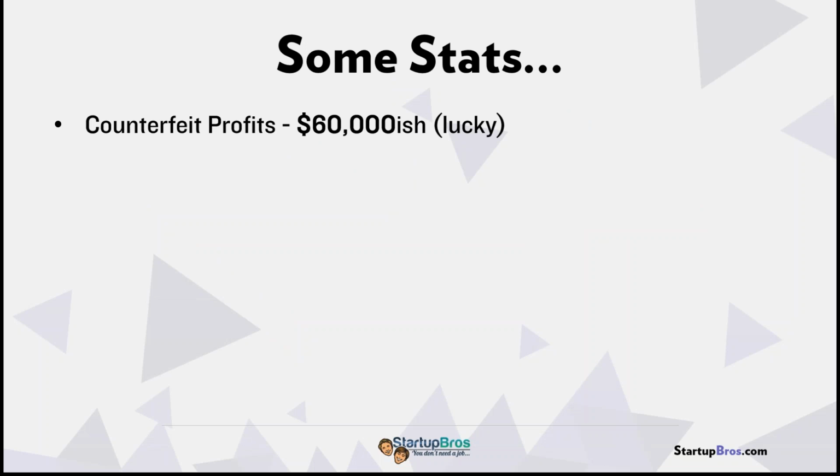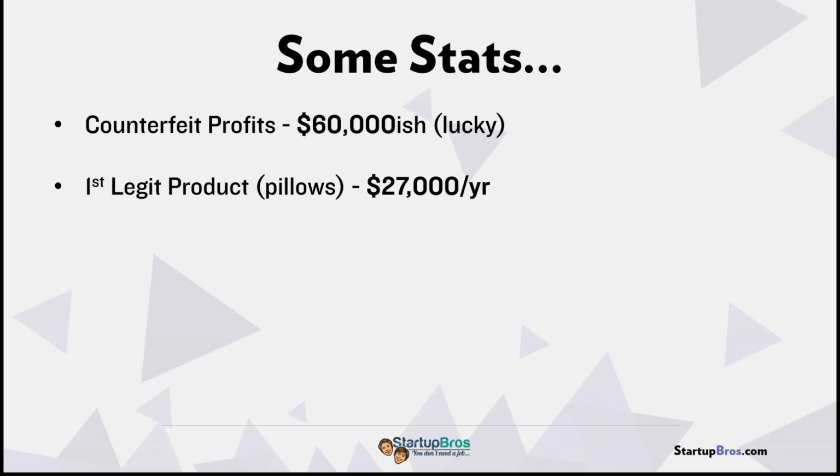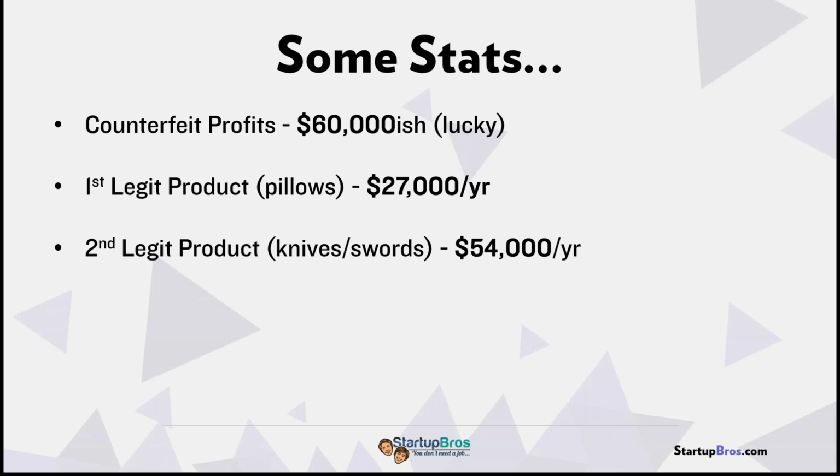So some stats from my teenage importing years. Obviously the counterfeits, I wouldn't recommend anybody get into the counterfeits. I was definitely lucky to get out of there with some money, but I ended up making about 60 grand of profit in that one, so that was cool. First legitimate product was the motivational pillows, and I made about 27 grand a year in profit on those, so that was a good one.